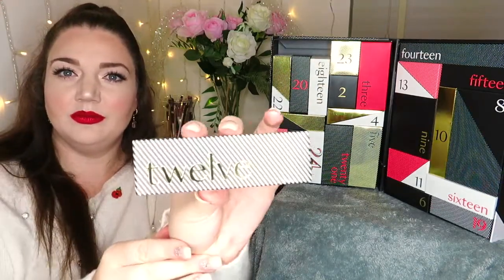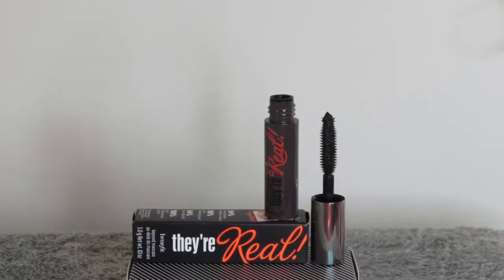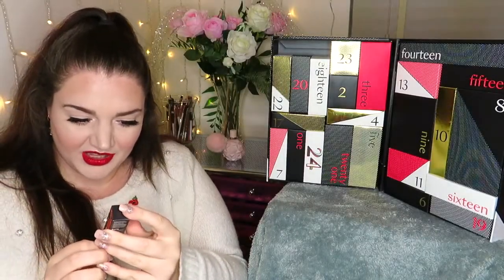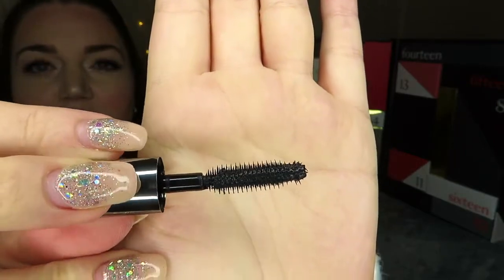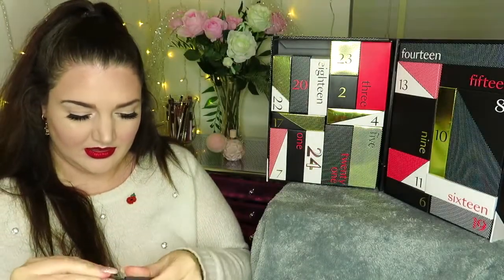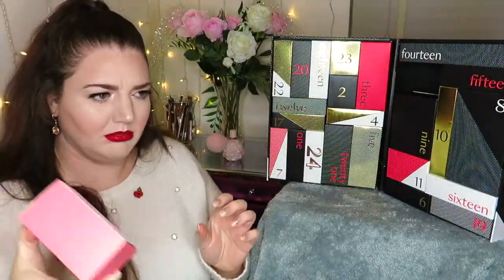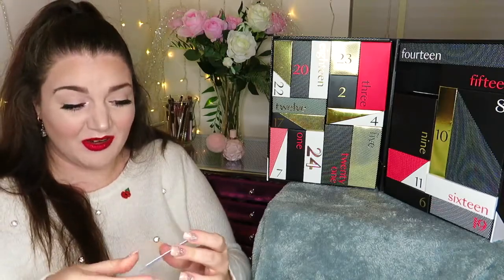Number 12. Okay, so we've got the Benefit Mascara, They're Real. So I haven't tried this one yet, so I'm happy to give that a go. So it's like a plastic wand as opposed to like a brush. Okay. Good to try. Oh, I'm shaking it because it feels so light. It doesn't feel like there's anything in it, but there is. Alright. Yeah, I'm quite happy with that.